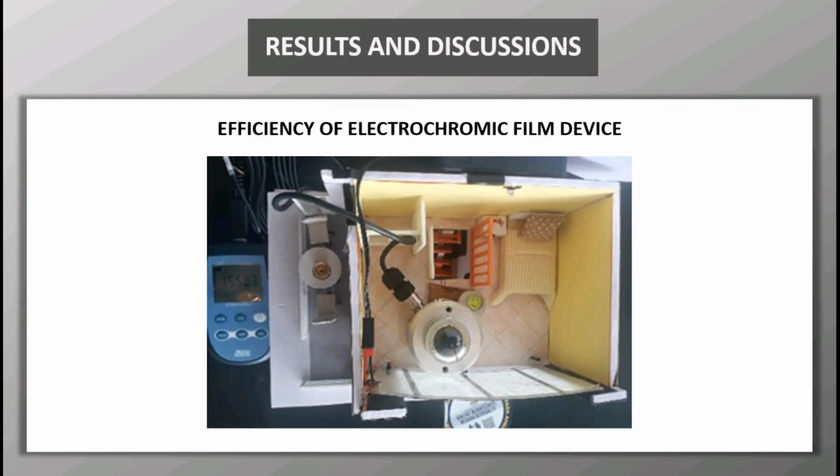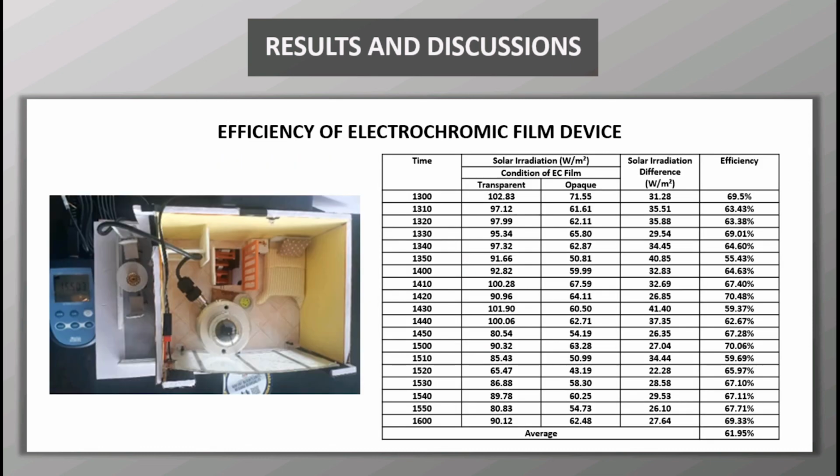Lastly is the efficiency of the electrochromic film device. Based on the table given here, the experiment was done from 1 p.m. until 4 p.m. for each 10 minutes. I measured the solar radiation when the condition of the electrochromic film is transparent and opaque. Then I will measure the difference so that I can calculate the efficiency of the electrochromic film device.